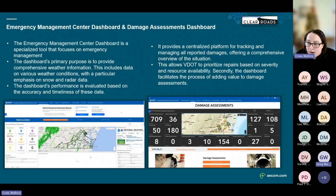And then their damage assessment one allows them to really track what damage has occurred because of storms and make sure that they're being repaired and resources are available, and facilitates the process of adding value to the damaged assets. So in order to get some of the federal help and aid, they have to make sure that they're assessing everything that was damaged by the events and making sure that they're getting updated and repaired.